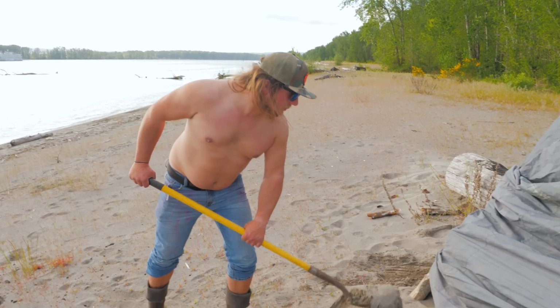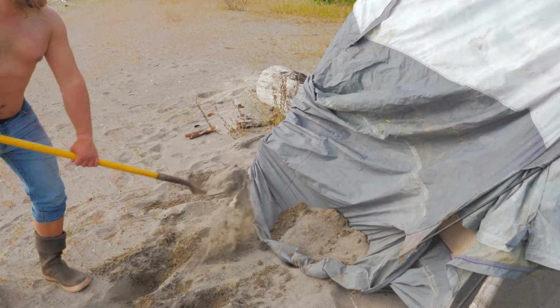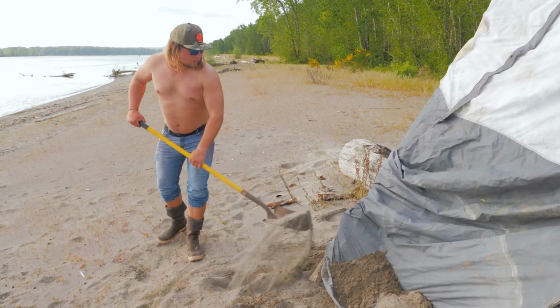Well, just so the wind doesn't pick up on me at night and kind of hold my whole shelter down, I'm just gonna add a little weight to it with some sand. Give myself a little wind barrier here.